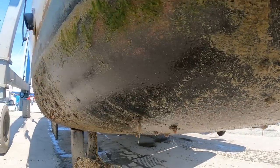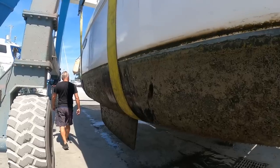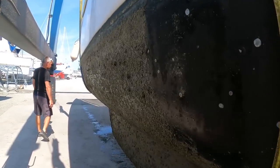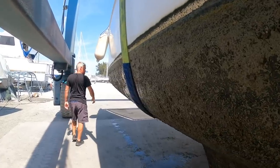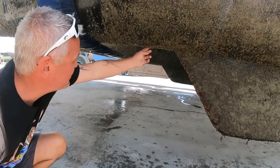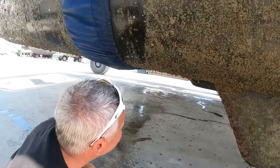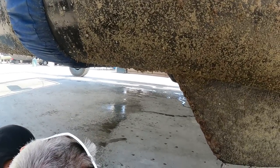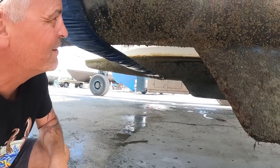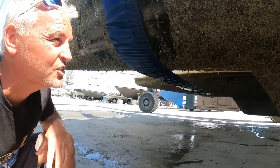The yard is going to be about an hour. Anyway, what do you think? No wonder my paddle wheel doesn't tell me the speed and the depth's a bit inaccurate. The depth sounder actually was still working quite well, but it's there. Yeah. It's in pretty gross condition. I should have pulled it out and cleaned it, really.